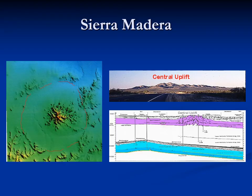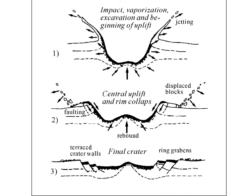What happens is the impact compresses the ground. When the impact comes in, it compresses the ground, you make the crater, then the ground rebounds in the middle of the crater and gives you this mountain peak sticking up out of the ground. Unlike the Odessa crater, you can't actually visit this. There's a state highway that runs through the edge of the crater, and you can see the central uplift off to the side, but it's on private land. If you look at pictures of the moon, a whole bunch of the craters have central peaks in the middle, and that's from the ground rebounding from a big impact.